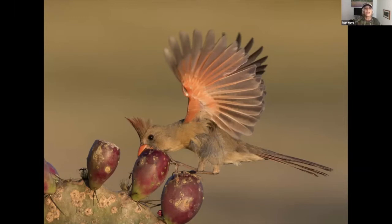So this is a cardinal, and the birds and other animals love the cactus tunas when they fruit. The tuna is the fruit of the cactus. And so this female cardinal was flying in and she landed right on one tuna and stuck her beak in the other one. I just thought that one was pretty funny. I'm glad she still had her wings out.